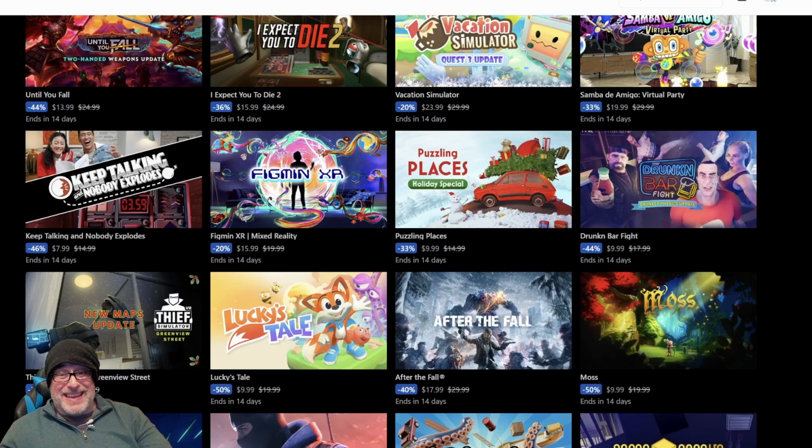I will say the game to the right is more of a recommendation from me, and also in a similar style. After the Fall is a 4-person, 3-person, 2-person, or 1-person co-op game. It's a shooter. It's kind of got some unique mechanics that have been copied by other games, like the most recent Ghostbusters game that came out. It's 40% off. It's $17.99. If you and your friends love shooters, it's a good one to pick up.